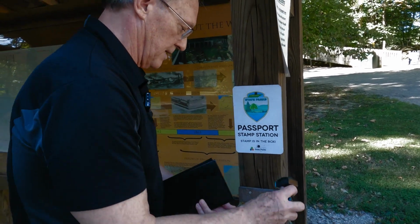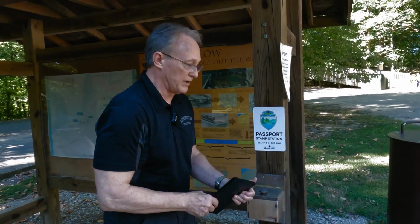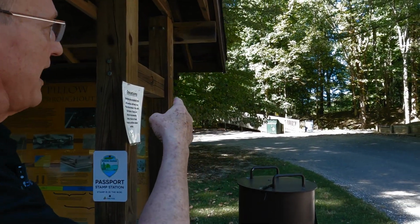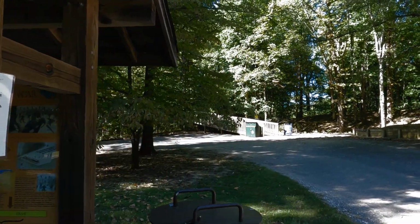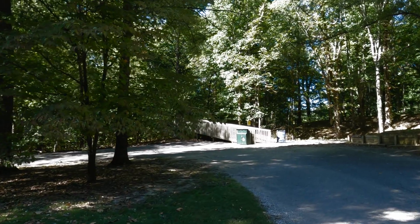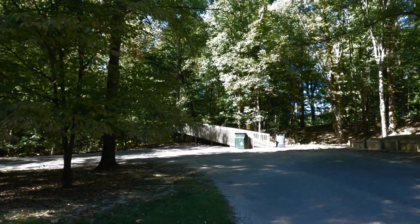So, really interesting. So anyway, now, there's a bridge over here that goes 2.5 miles one way and 2.5 miles back. And so I'm going to check that out. I don't know if I'm going to go the whole thing, but it looks very interesting.